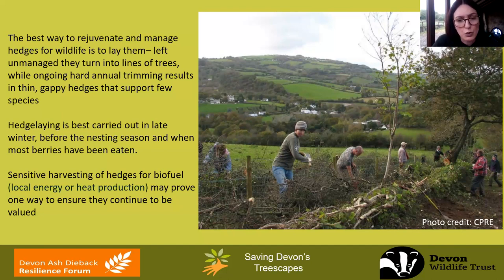So it's a really useful technique for rejuvenation for hedges that don't have very many stems to lay, or maybe they're a bit too large, or they're rotten and it's not looking quite so healthy. It's also really useful for wide hedgerows as well. And it does allow landowners the opportunity to gap up and create a really thick, dense hedgerow that will reform in a few years. But any of this regrowth does need to be protected from browsing.